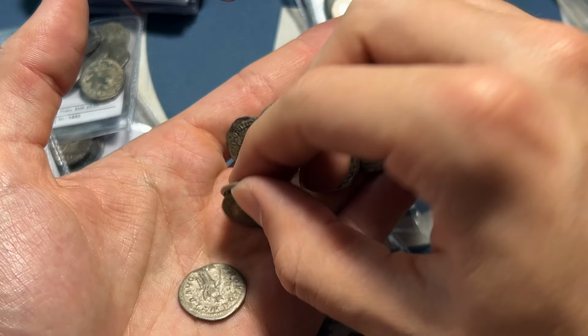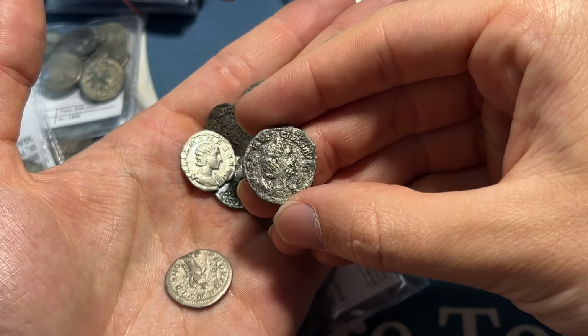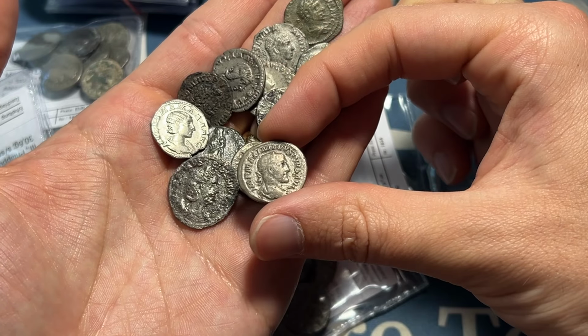There's Antoninus. I think that's Elagabalus. There's another Mamaea in pretty good shape. That one looks like it might be Orbiana, who would have been alongside of... Ooh, and there's a Maximinus Thrax.